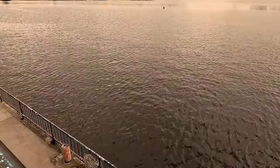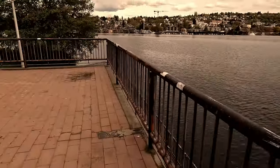Way down here as well. We'll go walk down there.